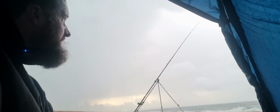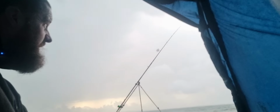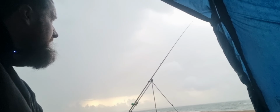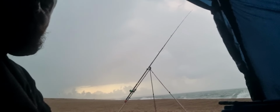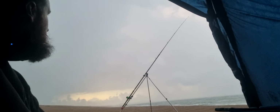Now it's 7 AM in the morning. The weather is absolutely disastrous. The wind is stronger than it was meant to be. The conditions are most probably unfishable, but I've got a bait out there with an 8-ounce lead, and she's just about holding bottom. This is most probably going to be a short morning here at Chesil. As you can see, she's rough. She's wild. So it's most probably going to be a short session.